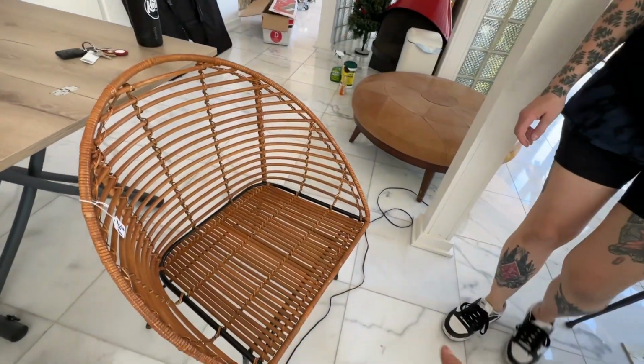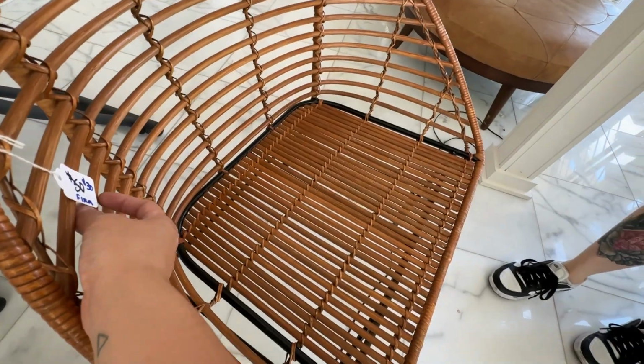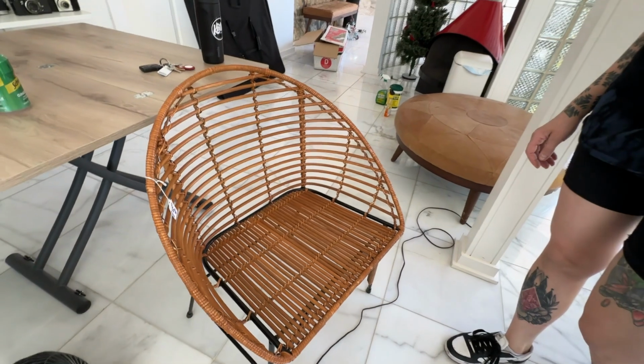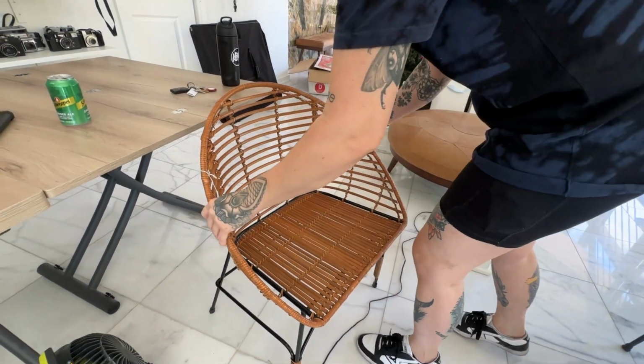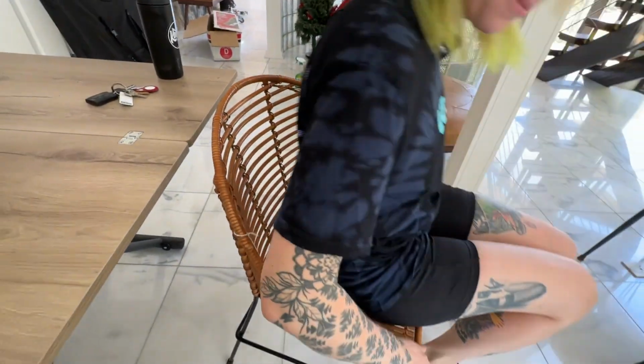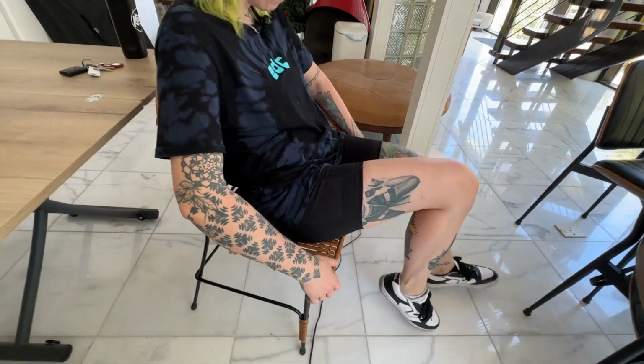Oh my God. So it was $30, but I got it for exactly $30 because this was firm. Feel it. It's like super heavy. Dude. Oh my God, yes. Right where you want it to show. It's like armrests built into the... Yeah, that's true.